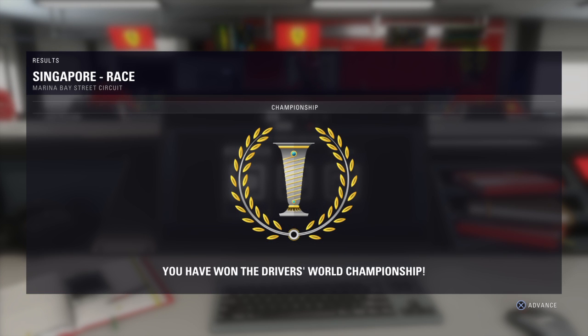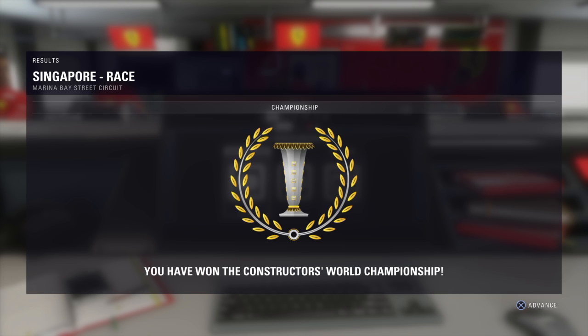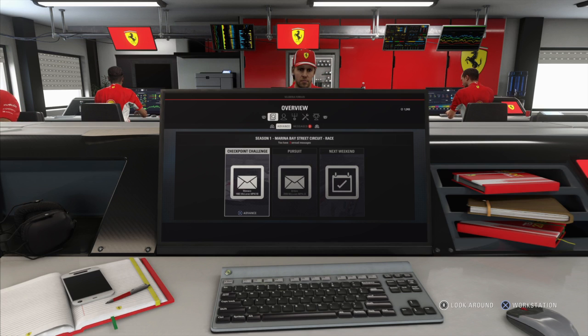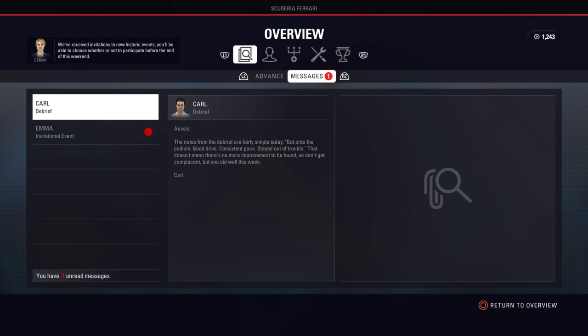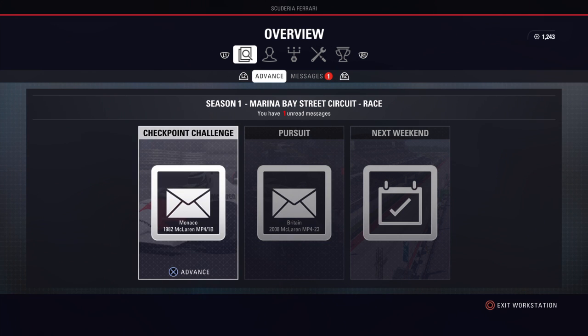You have won the Drivers' World Championship. You have won the Constructors' World Championship. Fantastic podium. Well done. Keep pushing like this for the rest of the season. So, there we go with that. We've received invitations to new historic events. You'll be able to choose whether or not to participate before the end of this weekend.